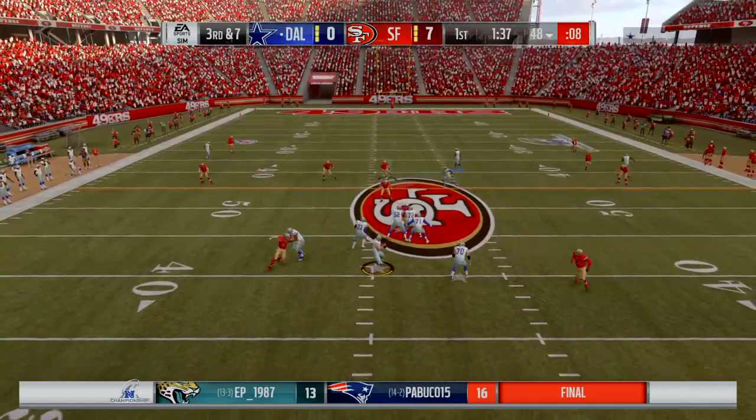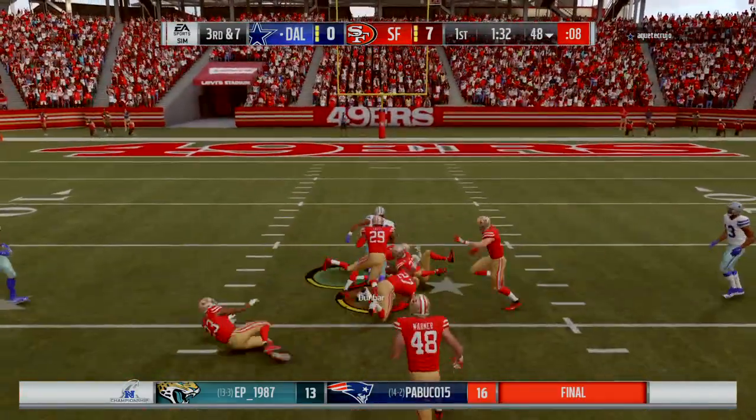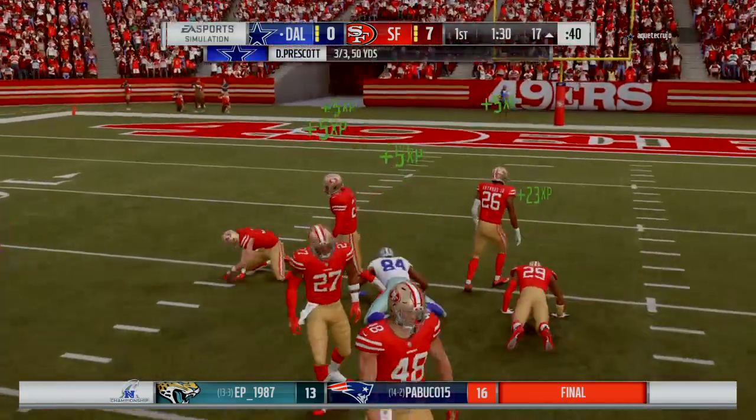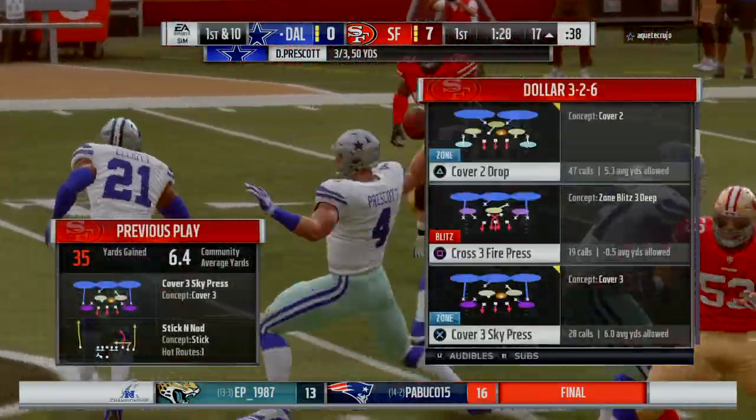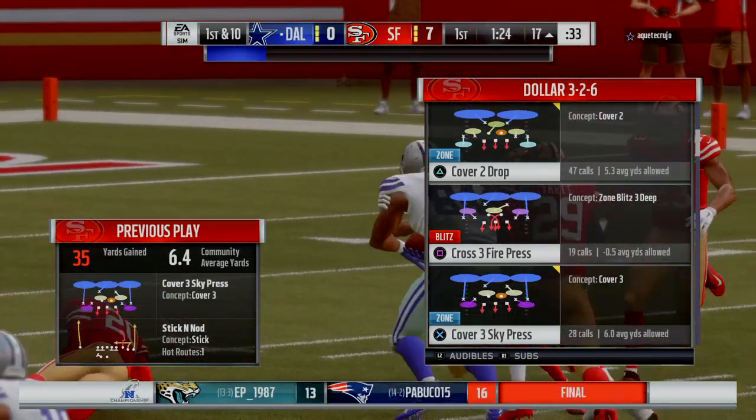On third down, it's Prescott. And he's got pressure. And he gets it down deep into San Francisco territory. Give him 35 yards there on the third down conversion.